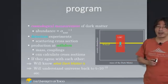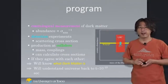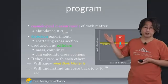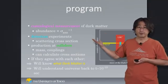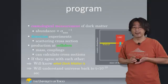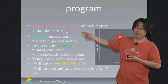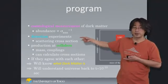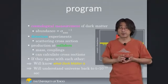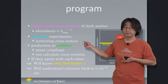So the kind of dream we have is this. We have learned from the cosmological measurements, by looking at the cosmic microwave background, clusters of galaxies, and gravitational lensing effects, how much dark matter there should be. That's like 25% of the entire universe. And because that is determined by how quickly they could have annihilated in the early universe, that is telling you something about its nature, how quickly they can annihilate with each other. If you can find dark matter underground, that tells you how often dark matter would scatter against the ordinary matter. And that also tells you some property of dark matter called the scattering cross-section.